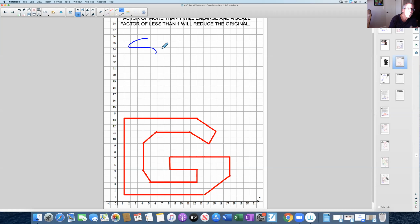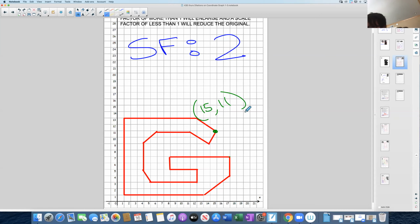But beware. What is the danger about dilating this to a scale factor of 2? Who can tell me that they see some danger here? Hayden, do you see any danger? What's wrong with this, Hayden? Like what's wrong with that point that I have here, like 15, 11? What's going to happen when I double the 15 and when I double the 11? Who can try to help me out with that one? Who can say double 15? Say it out loud. Go. 30, 22. You guys see that the paper ends at 21? Now, with your margins, you may be able to go out to maybe like 23, but you've got to be careful. If you want to do a scale factor of 2 or 3, you're going to have to make your original drawing a lot smaller. Do you guys understand that?